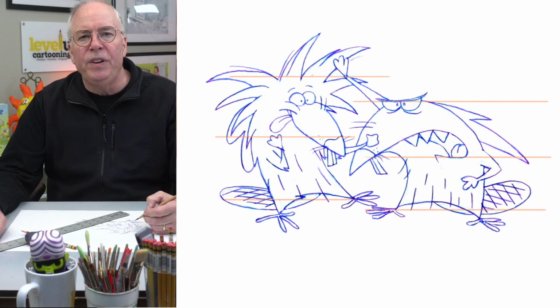Okay, so there are the roughed out features for Daggett and Norbert. So now with the roadmap done and the features roughed out, it's time for that final step. In step three, we get to have fun. We get to draw in the final details for Angry Brothers. I mean, Beavers. Well, I guess they're Angry Brothers too.